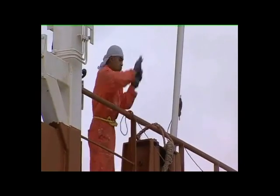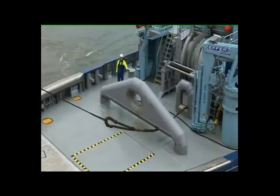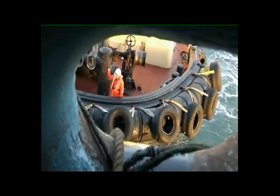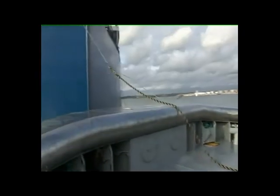The difficulty of communicating directly between deck crews on the vessel and those on the tug makes it inevitable that hand signals will be used by both. Standard signals exist to ensure a common understanding. All crews should know them and use them.